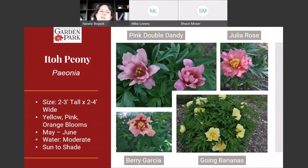So we already talked about peonies, but here are some Ito peonies, which are a cross between a more standard peony and a tree peony. So they have generally less petals than the more typical herbaceous peony. And the stalks are sturdier. They stay more upright without needing to be staked. And they come in a variety of colors and have really pretty blooms. And are a fun addition to the landscape as well.